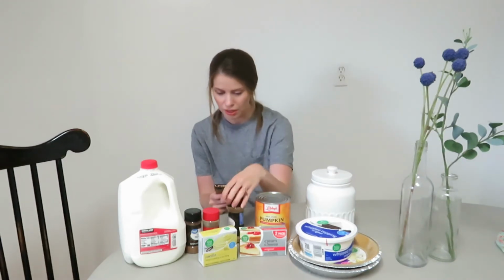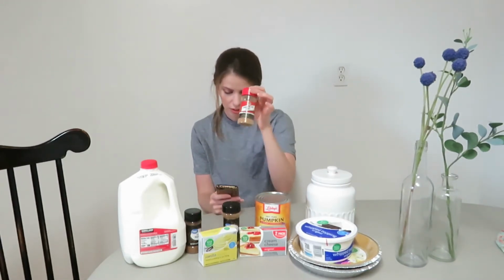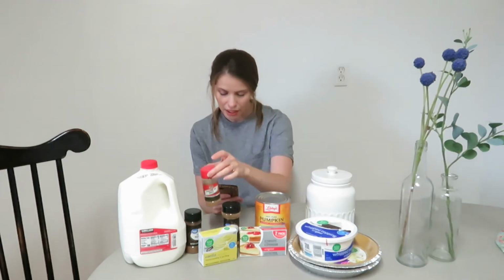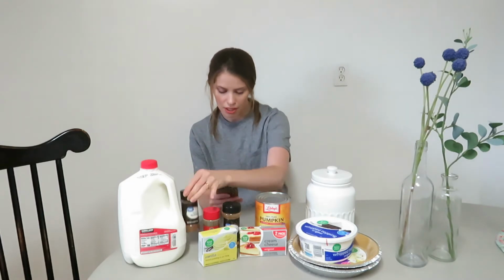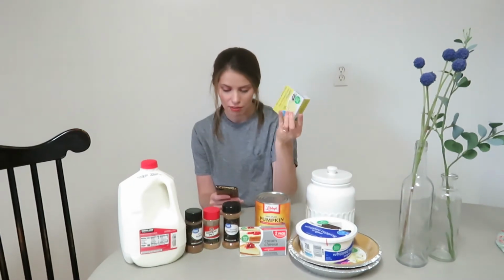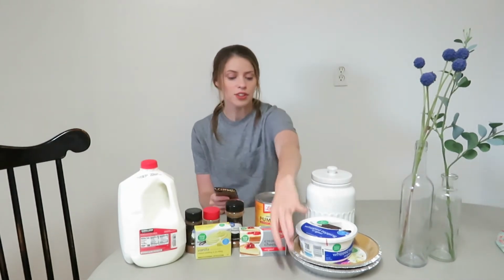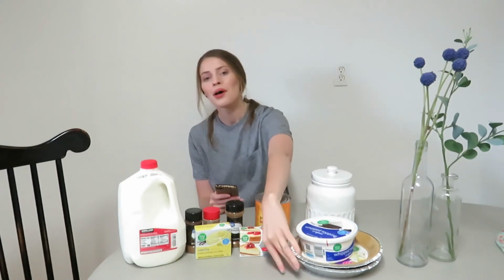1 tablespoon cinnamon, 2 teaspoons pumpkin pie spice, 1 teaspoon nutmeg, and then you need a 3.4 ounce box instant vanilla pudding, 1 cup milk, and then 2 pre-made pie crusts.